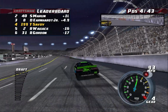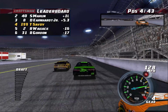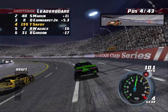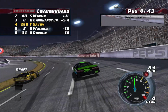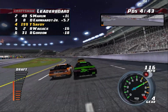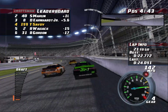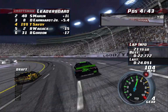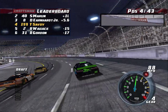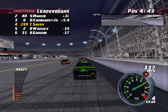Oh, there it went. Stupid thing. That's obnoxious. The thing just straightens out on me for no reason, and I don't know why. 20 to go. Still there. All clear. I don't really care about these cars passing me. They're not even on the same lap, so it's not a big deal.